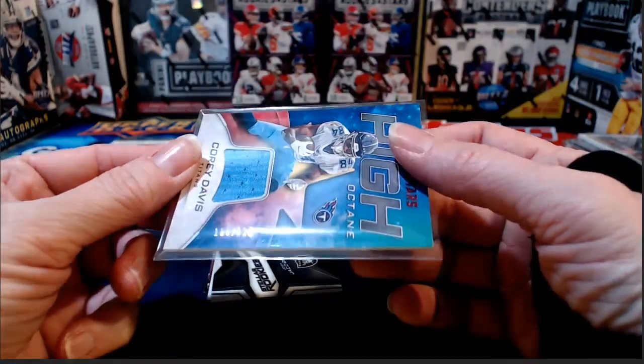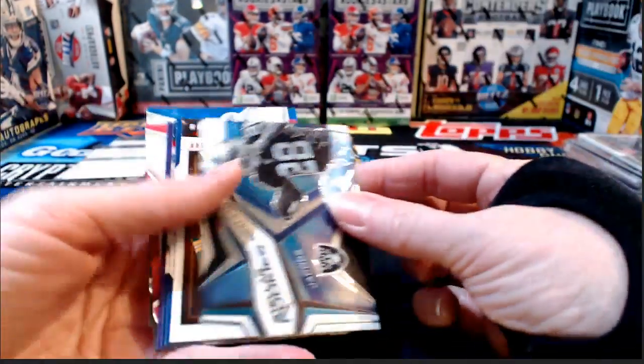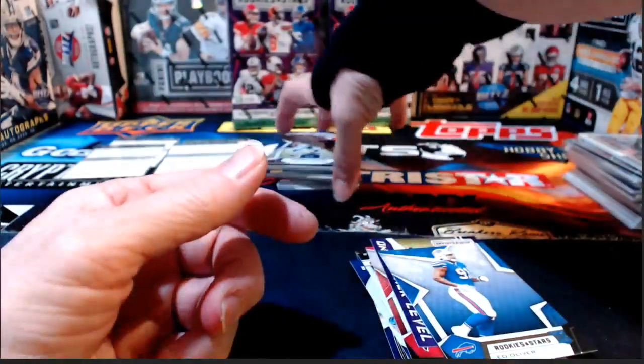Corey Davis and the Titans, that one numbered to 125. That will be unnumbered Josh Jacobs because it does not refract.